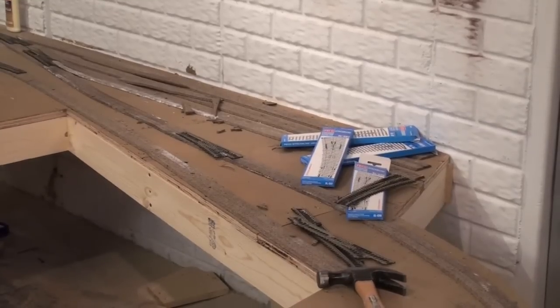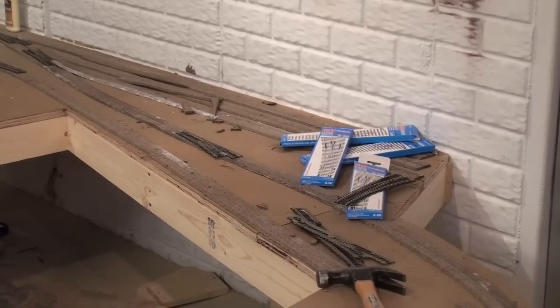For my track work, as you can see, I'm working on it at the moment. I'm trying to reuse as much as I can. As you can see, I have a few old switches. Those are all Atlas Code 100 switches from my old layout, which I finished tearing down in the spring. At the moment, I'm reusing as much as I can, reusing road bed.